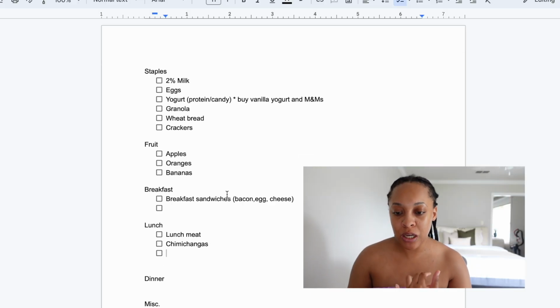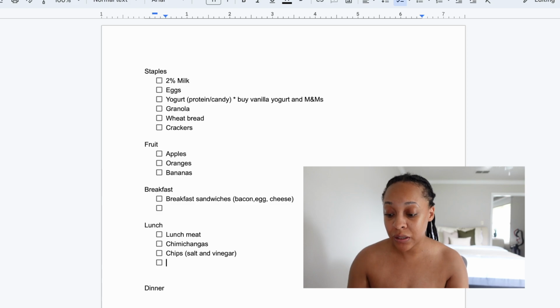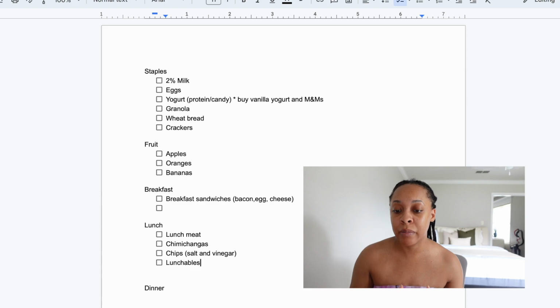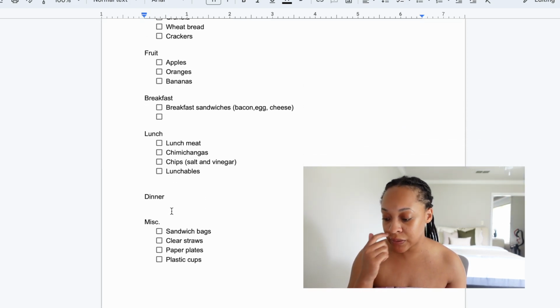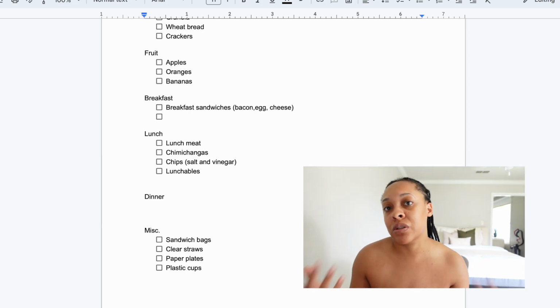So we got lunch meat, we've got chimichangas. My kid loves chips, so I'm going to get salt and vinegar chips. And one thing with my son is, I have got to get what he likes because he's not that kid that's going to try something new. It literally takes him about 6 to 8 months, maybe a year, to change up his menu. Now that's something we're working on with him in therapy, but it's not as easy as me trying to make homemade Lunchables. He's just not going to eat it.